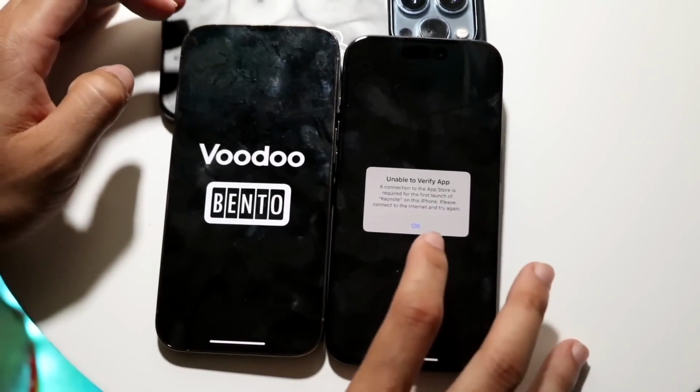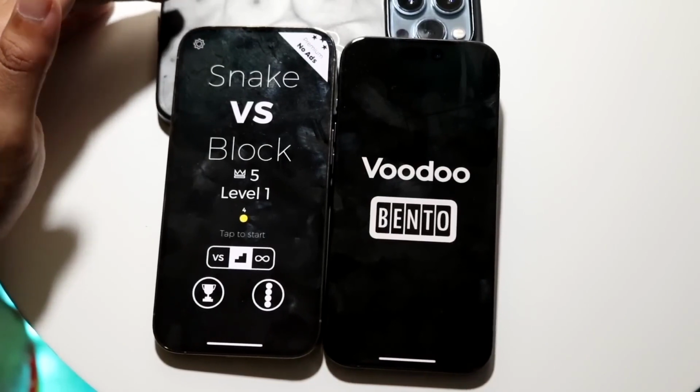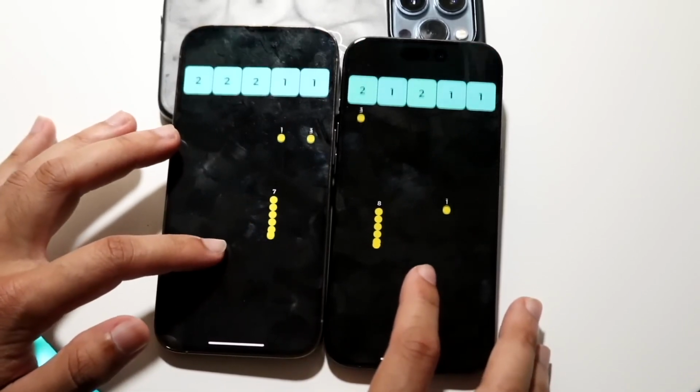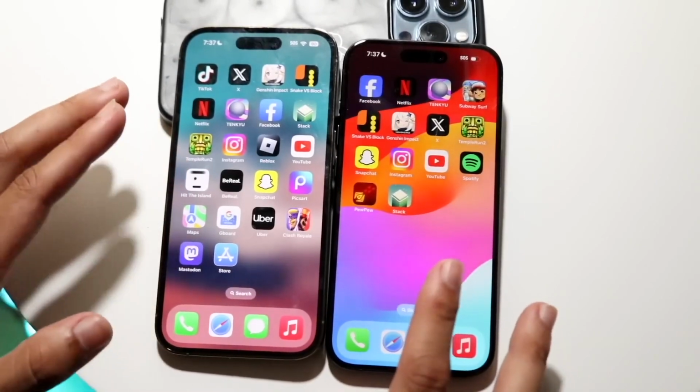Snake vs. Box, 3, 2, 1. This is crazy. You can't even use applications on a 15 Pro if you don't have Wi-Fi. Unable to verify app. That doesn't make any sense. I already downloaded that app through the App Store. So that is probably going to make some issues for the speed comparison. It's weird the first couple apps were able to open except for these ones.